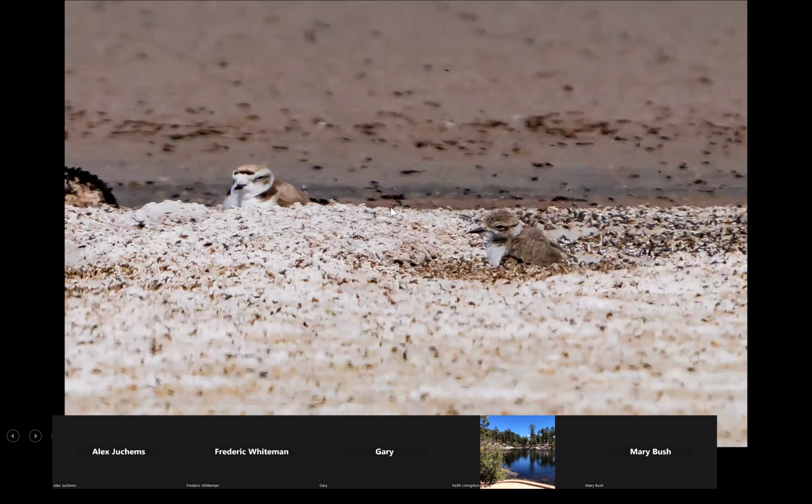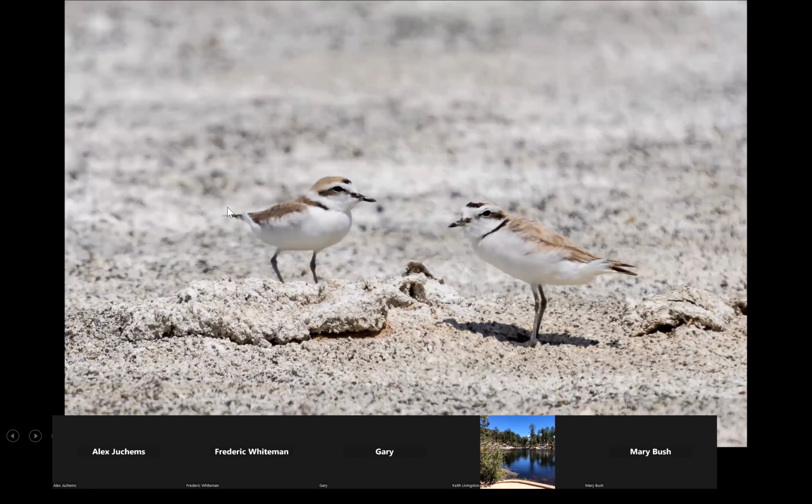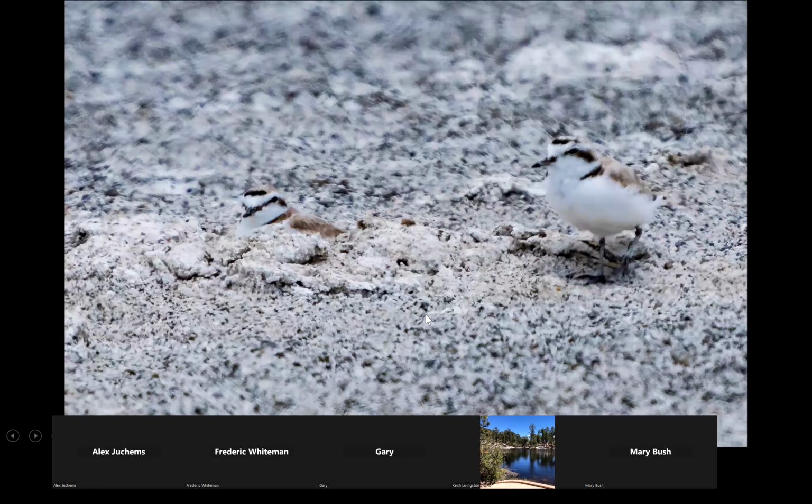There's a couple more pictures of the chicks. I was hand holding my 600 millimeter lens with a 1.4 extender on it, so I was having a hard time getting good, fully sharp pictures, but I got a couple here. And this is a couple of adults again. And all these little black spots you see are brine flies. And see the way they blend in. It's just amazing. You'd have a hard time finding them if you really weren't looking for them.